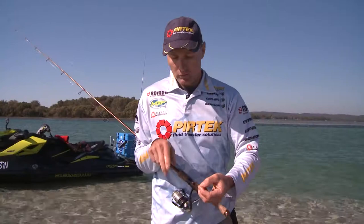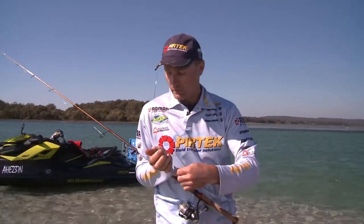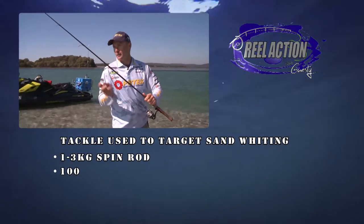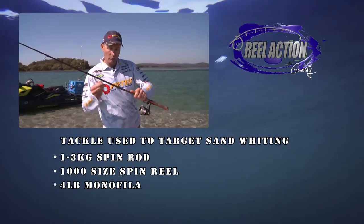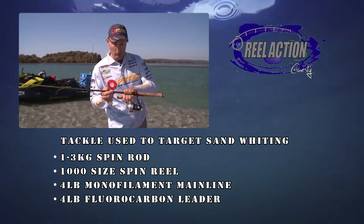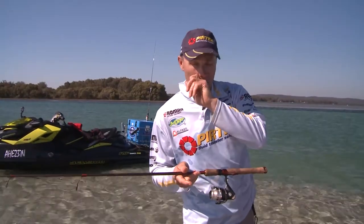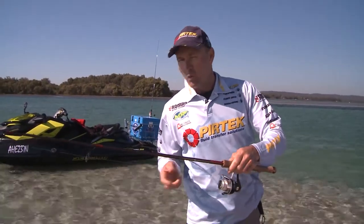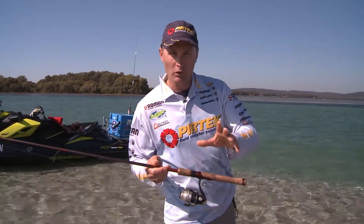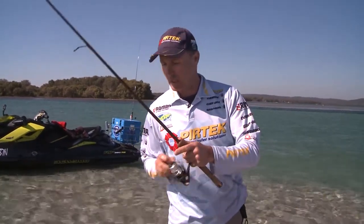And I've got that tiny little running sinker there, and that's the presentation that we end up with. And I've got a bit of super light leader here, a bit of fluorocarbon leader, and then that goes onto my 4-pound main line. This is a little 1 to 3 kilo spin rod, tiny little spin reel. It's a really easy outfit and great for doing all sorts of things. Not only chasing whiting, but chasing brim in the estuary systems on light tackle, or fishing for mullet and garfish. And a little light outfit like this is really handy.